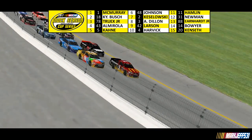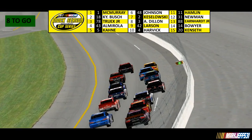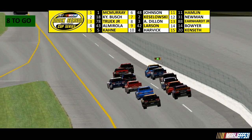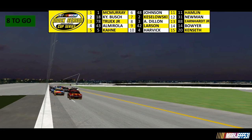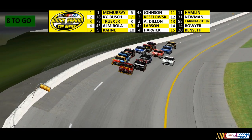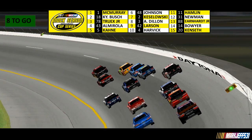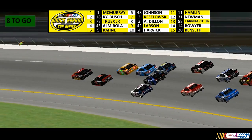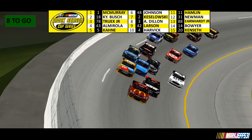Anyway, back up front, McMurray and Kyle Busch side by side for the lead. 8 laps remaining from Daytona. Will we see another caution? Will we see another restart? What is going to happen now? We're 8 laps away from the checkered flag, and now Truex is taking over that second spot away from Kyle Busch in the 18. Almirola up top, Johnson on the outside of a 3-wide battle with Casey Kahne in the middle, Brad Keselowski on the inside lane.